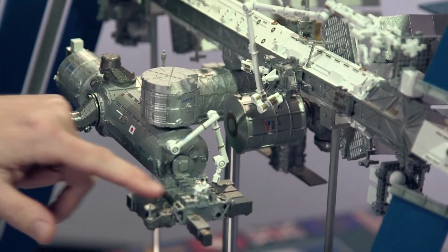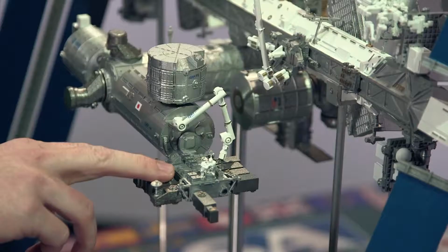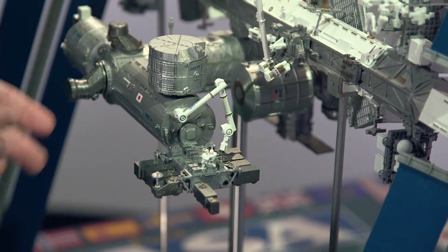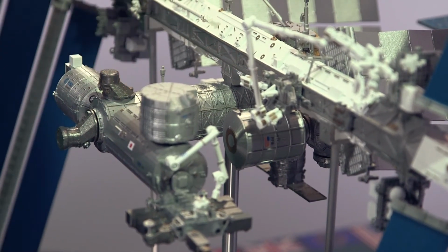This is the Japanese laboratory complex right here. You can see we got a little astronaut right there for scale. Each one of these boxes is an external experiment that's exposed to the vacuum of space. Over here we have the European lab. None of these components ever met on the ground. The first time they ever touched each other was in space, and they all worked perfectly because our engineers and teams had worked together so closely before we launched them.